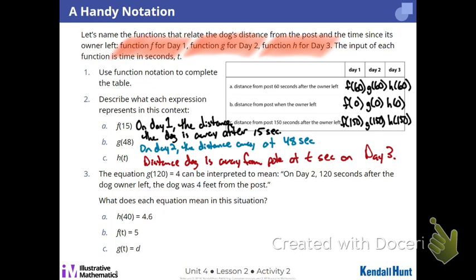Okay, so again, are you guys seeing that organizational aspect of all this? Did you guys notice on the warm-up, those last two, we didn't know which day they were talking about if it didn't say anything? Now, no discussion. We know which day. F of t is day 1, G of t is day 2, H of t is day 3.